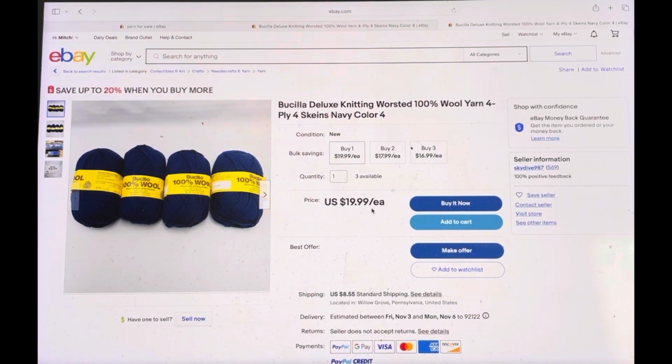I think mine is worth 50 bucks. I've had it in my garage for years. It's very valuable to me. My uncle bought it from Italy. It just means a lot to me. So I want 50 bucks for my yarn, even though you see it's 19 bucks here. So how do you know for sure that the product you are posting at 50 bucks will sell for 50 bucks?